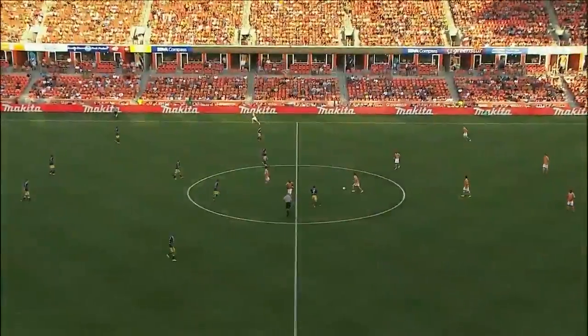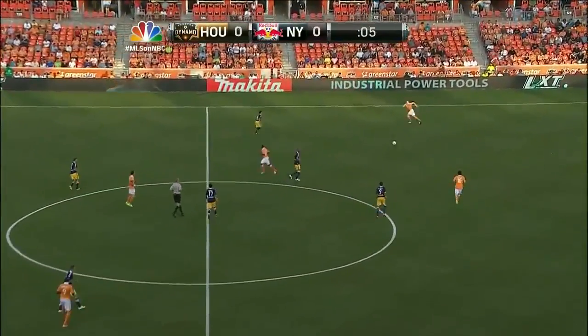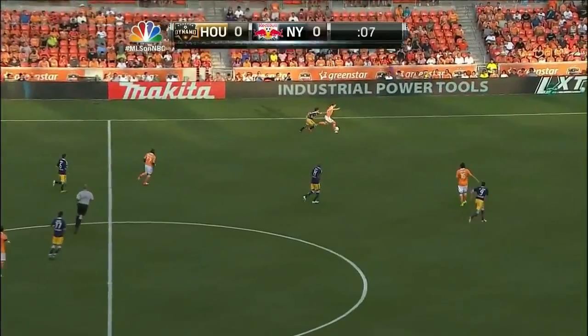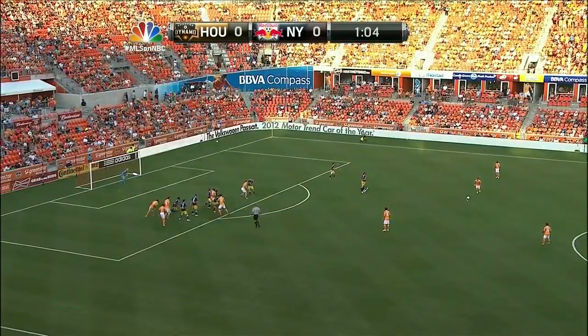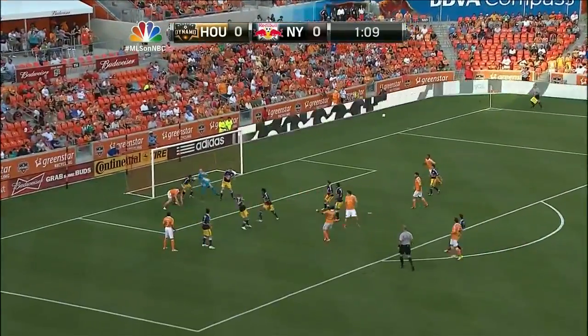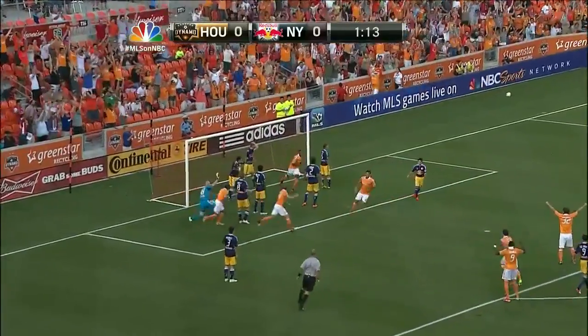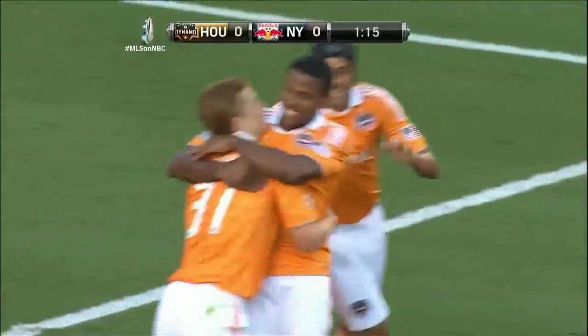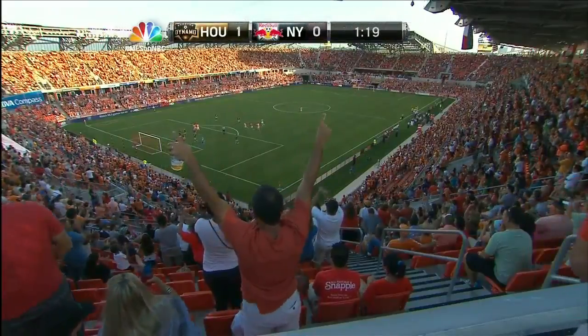And we're underway. Houston, the home orange. The rarely seen blue and yellow for the New York Red Bulls tonight. Everyone behind the ball for the Red Bulls for this. Davis in. It's away by Tim Cahill. What a save, got it. The rebound, Boswell, and stamped into the back post. The Dynamo, 1 minute 13 seconds in, they take the lead.